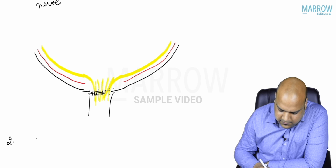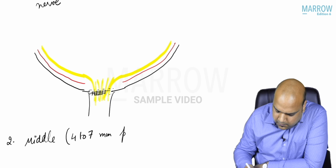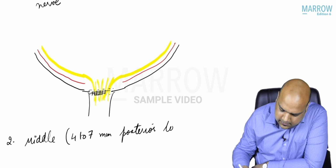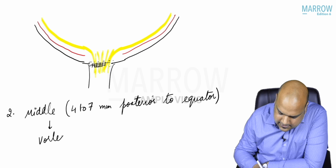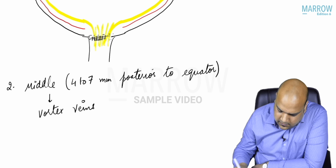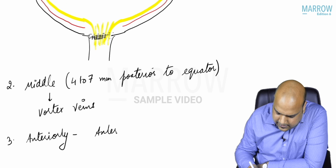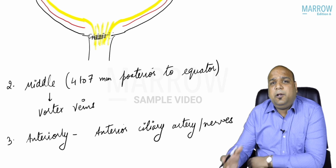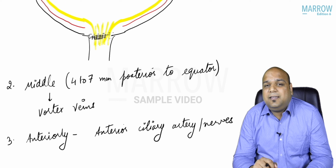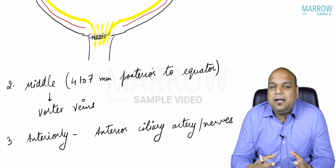It has other openings also. In the middle, everybody, 4 to 7 mm posterior to the center of the eye, that is the equator, posterior to equator, to transmit vortex veins. And it has an opening anteriorly for the anterior ciliary artery and nerves. Okay. We will read in the blood supply of the eye that the anterior ciliary artery pierces the sclera 3 to 4 mm posterior to the limbus in the anterior part of the eye. Okay. So these are the three openings that we find in the sclera.